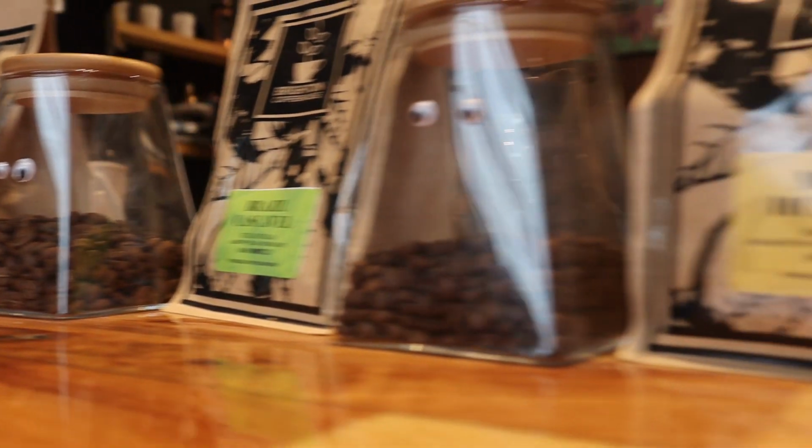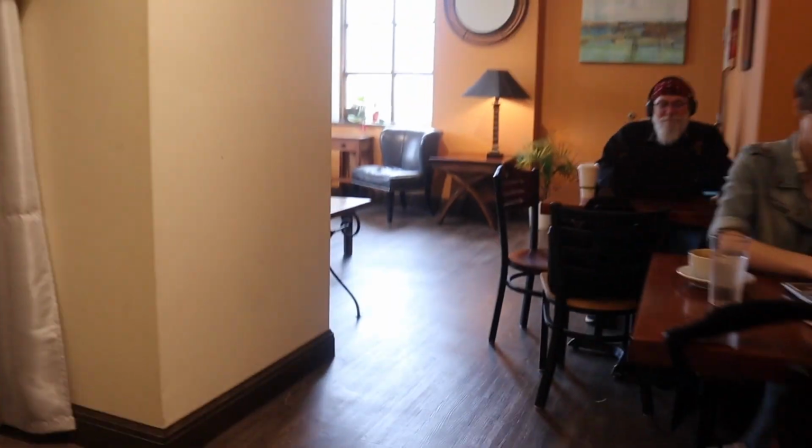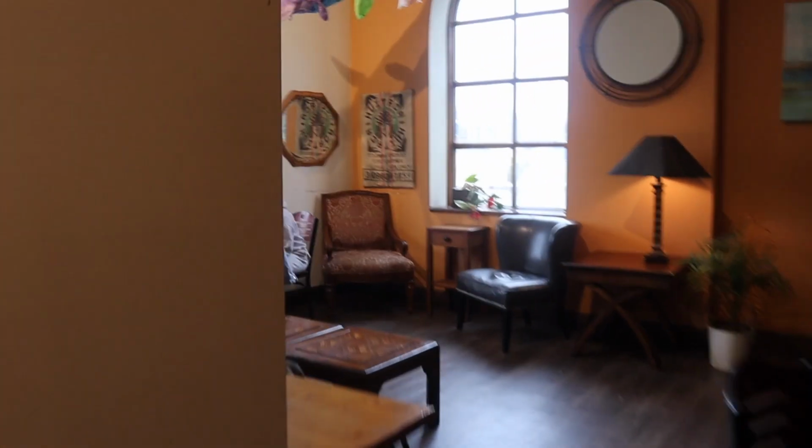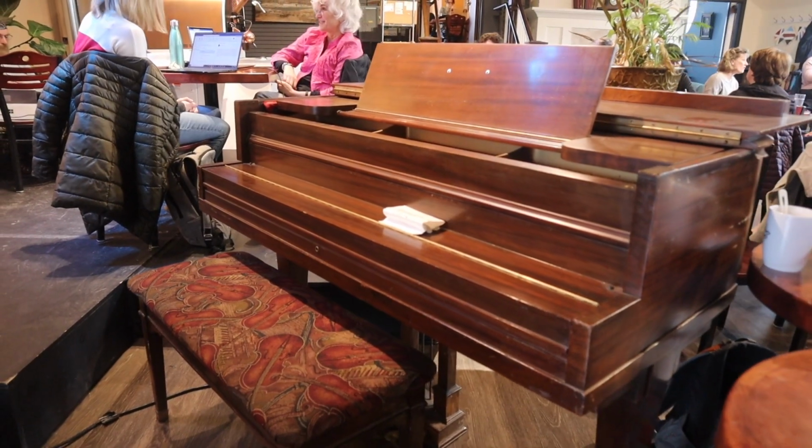Coming into the Brighton Coffeehouse and Theater, it is just so cozy, and it's 10 a.m. on a Wednesday, and it is hopping, and you can see that. There are so many smiles and laughter. I'm just loving all of the energy, and it's a great way to start the day. At any time you travel, you should always start your day with a cup of joe.